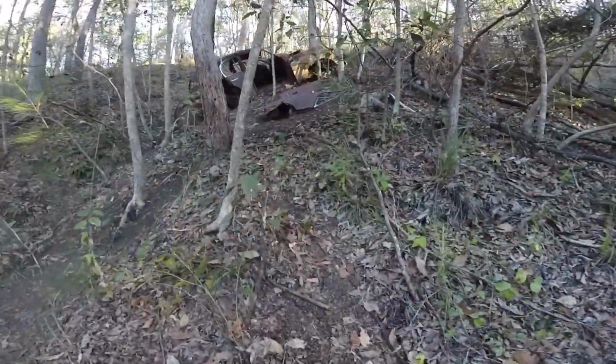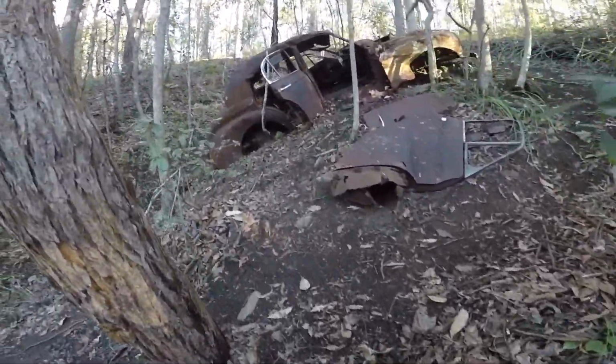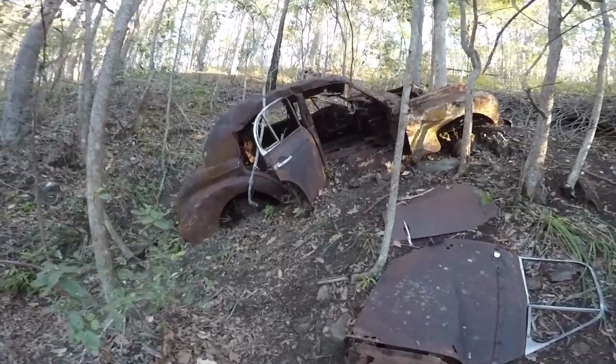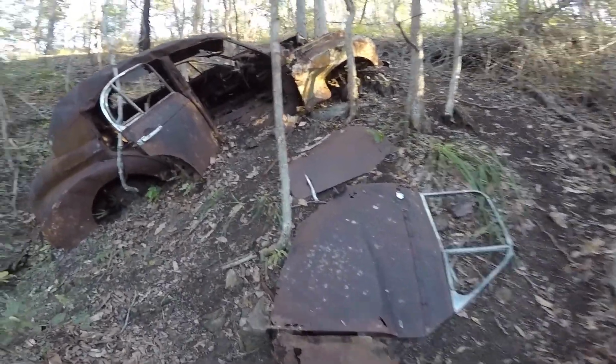Oh yeah, glad I carried on and did this one. This is not a bad little one. No idea what that is. It's quite an old car though. A door laying down there.